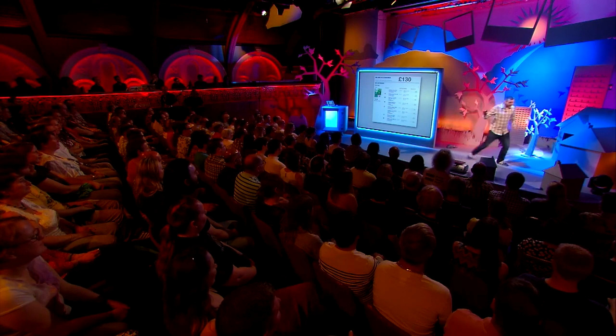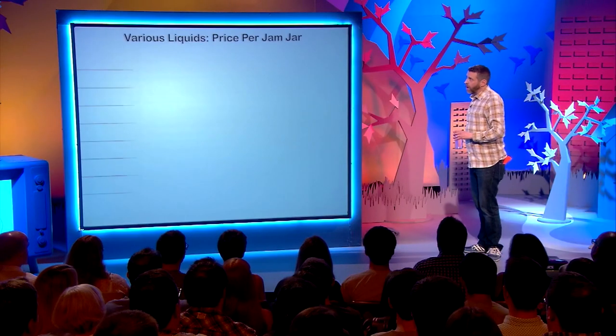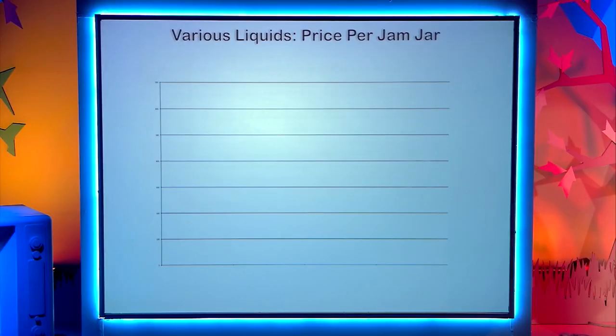How expensive is printer ink? Let's think about a quantity we can understand, OK? Let's imagine, for example, this, a standard jam jar. Let's imagine that this was full of printer ink. We all see what that is. We all know what that looks like. How much would that cost if it was printer ink? Let's find out by referring to the various liquids price per jam jar chart, ladies and gentlemen.